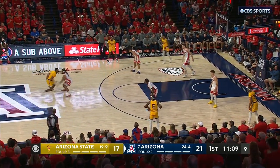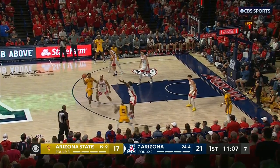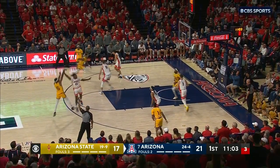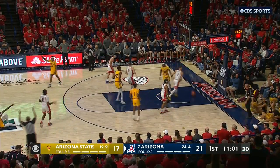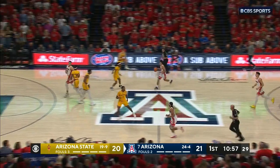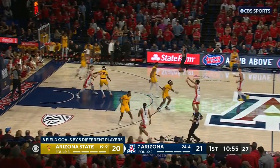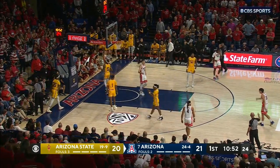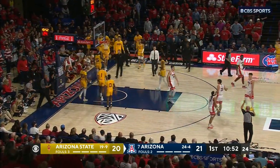Shot clock at 10, Muhammad. Forcing the action again off the dribble. Now Neal, that's an ambitious three, and he hit it! Wow, and there was contact, but no whistle. And over the last two games, he's been struggling shooting the basketball a little bit, so good to see him get on track. 3 of 11 in his last two from the field.